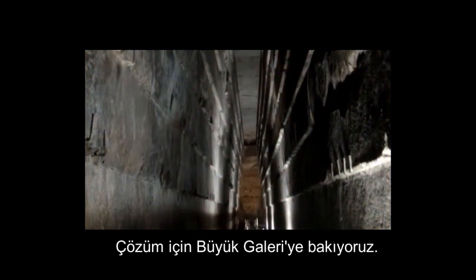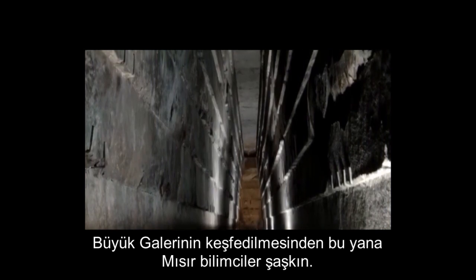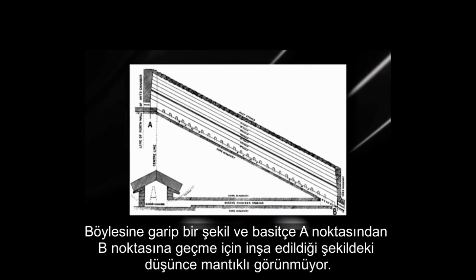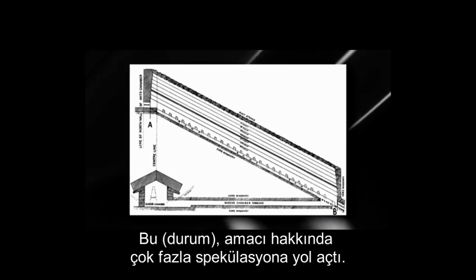For the solution, we look to the Grand Gallery. The Grand Gallery has puzzled Egyptologists ever since it was discovered. It's such an odd shape, and it doesn't seem to make sense to construct it the way it's constructed if it's simply a path to get from point A to point B. This has led to much speculation about its purpose.